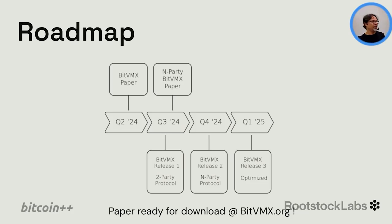We have a roadmap with the resources and the people we are working on this to finish it in 1 year. We've published the BitVMX paper. It's ready for you to download now on the BitVMX website. Please take a look and send us your comments and new ideas. Please come and contribute to the Telegram channel. The next paper that we are already working on is about extending the two-party protocol to an n-party protocol. There are a lot of open questions and very interesting challenges in how to do that very efficiently, minimizing the security bonds. Then we will do a release of this code, and we will try to do releases on a periodic basis. We plan to do a full release of the n-party protocol, and finally a last release with some optimizations by the end of the year.